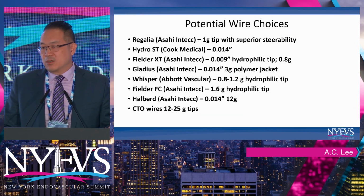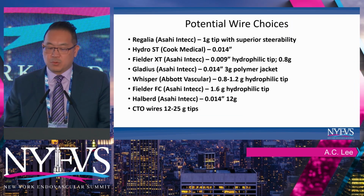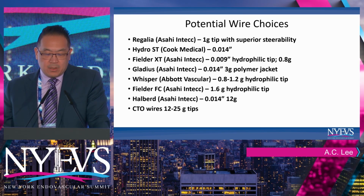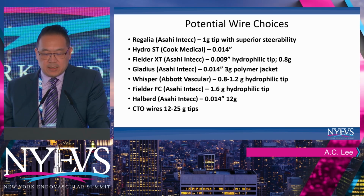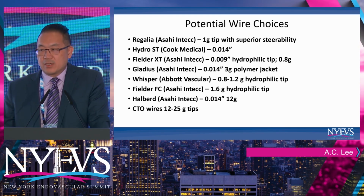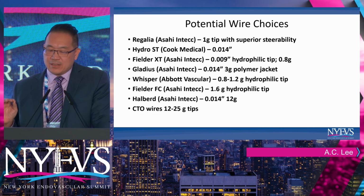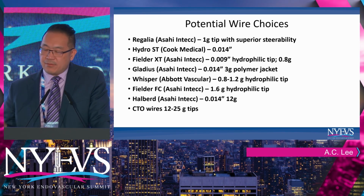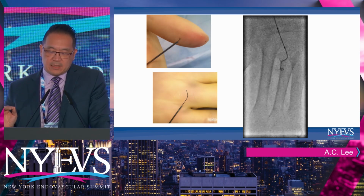Potential wire choices, typically 014 hydrophilic wires. This list for me hasn't changed in like 8 years. The Fielder XT is, I think, a wire to have available. It has a 009 tip. It's very delicate, so you don't want to use this to really get to the pedal arch. But once you're there with the support catheter, it allows you to navigate the little branches because it maintains selectivity.